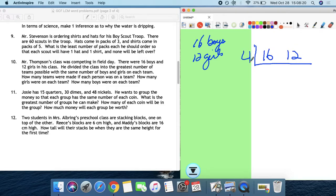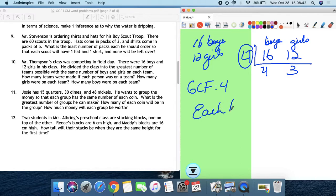Let's divide this by 4. 16 is the number of boys. Sorry, 12 is the number of girls. So it's 4 boys. 4 times 4 is 16, and 4 times 3 is 12. Can we continue? No, we can't. So there's our answer. The GCF is 4. And how many boys and girls per team? So each team will have 4 boys and 3 girls.